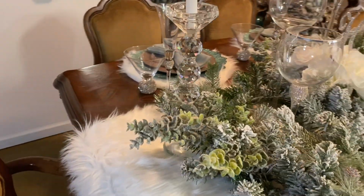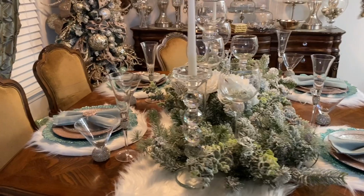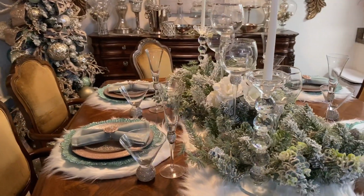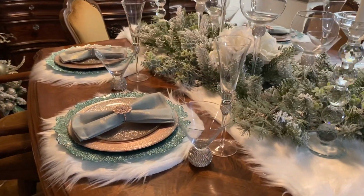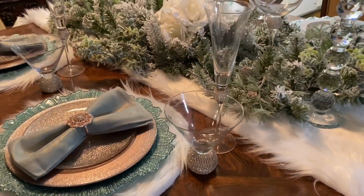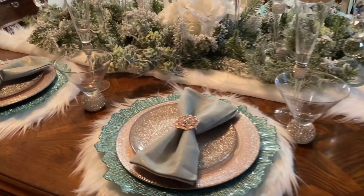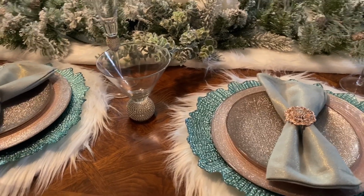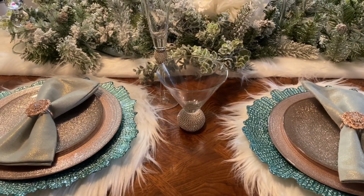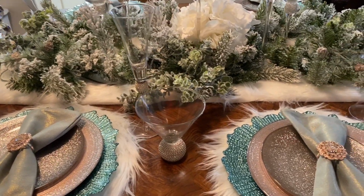And this table is giving me the winter wonderland vibes that I desired in this space. Each setting is the same, just elegant and glam. I wanted to bring the rose gold into the table setting as well, so that everything will be cohesive and flow together.